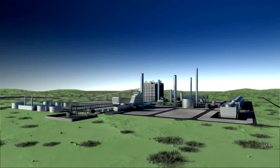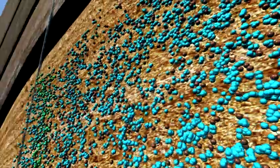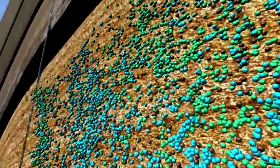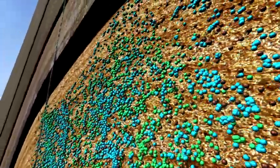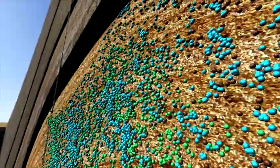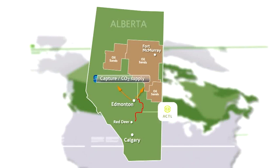Successful carbon capture and enhanced oil recovery with permanent CO2 storage in a project of this magnitude requires extensive skills, resources, and experience. Enhance Energy has the requirements to successfully implement the ACTL project. Enhance Energy is excited to lead the development of EOR and CCS in the province of Alberta, and to help establish Alberta as a leading environmental steward.